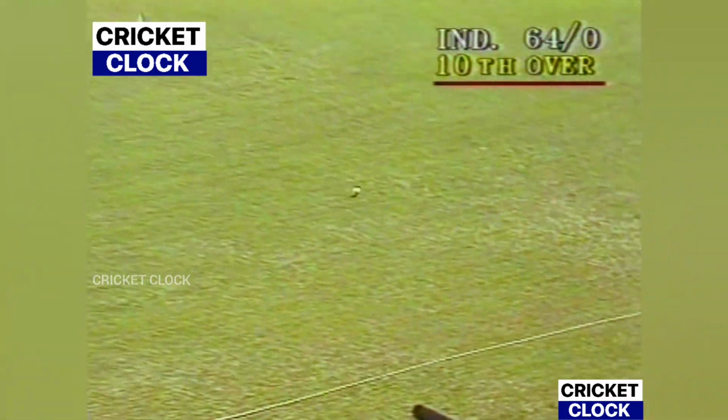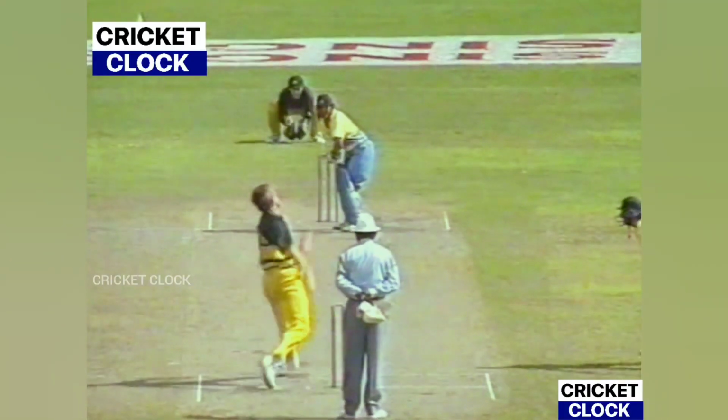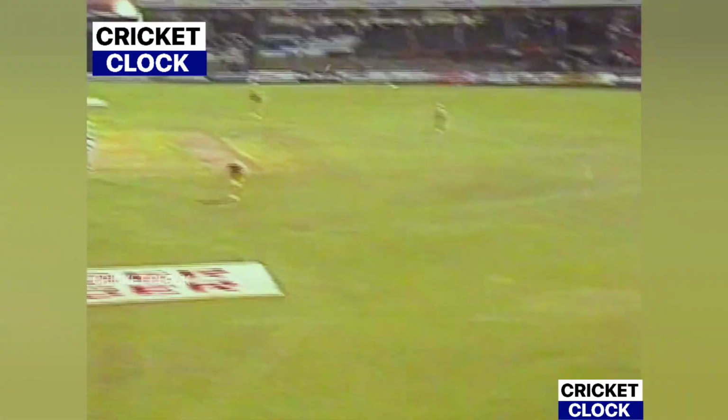And there it goes again. He hit that one rather better, out of the meat of the bat, and that one is still not quite getting there. Yes, Tendulkar going after McDermott here again. McDermott tried to bowl a leg cutter, but he's just got forward on the front foot there and just punched it down the ground.